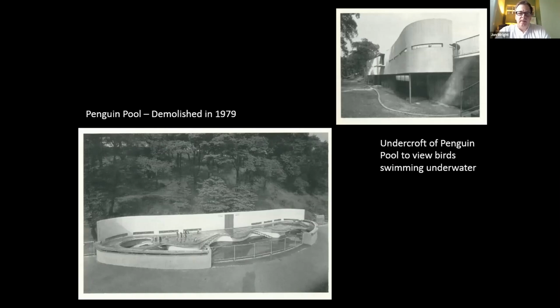On a very rainy day in 2009, I went looking for the foundations of this building, and they indeed still do remain. There are bits of concrete and stuff underneath, but unfortunately that's gone. So there were originally 13 structures, and now there are 12 as a result of that.